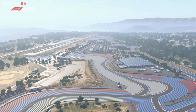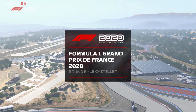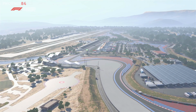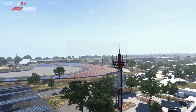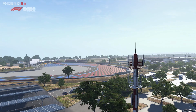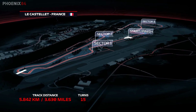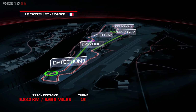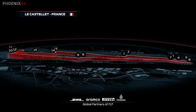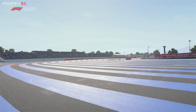Welcome to the Circuit Paul Ricard, current home of the French Grand Prix, an event dating all the way back to 1906. It's been held at many venues over the years, with famous moments from Dijon and Magny-Cours the feature of many a highlights reel. And let's hope we see more of those in the race today. Six lefts and nine rights give us a total of 15 corners here at the Circuit Paul Ricard, and a lap covers an overall distance of 3.6 miles. Average speeds will be somewhere in the region of 142 miles per hour, and they'll be maxing out on the Mistral Straight at around 205 miles per hour.